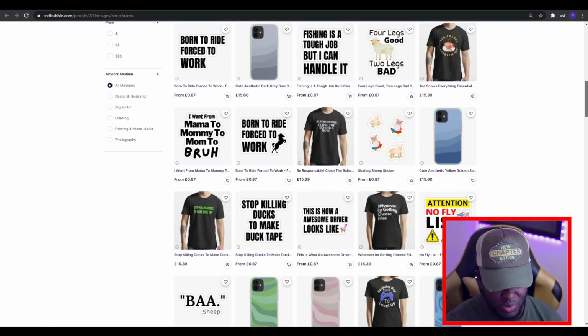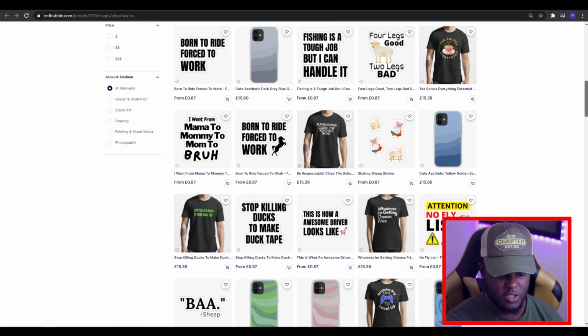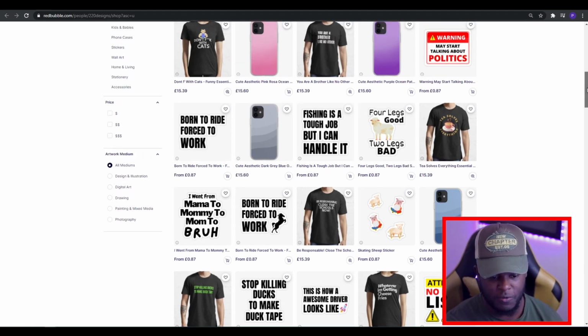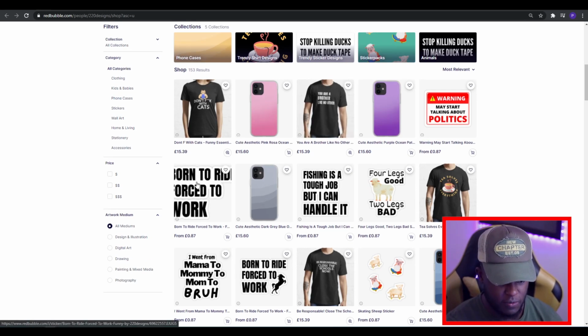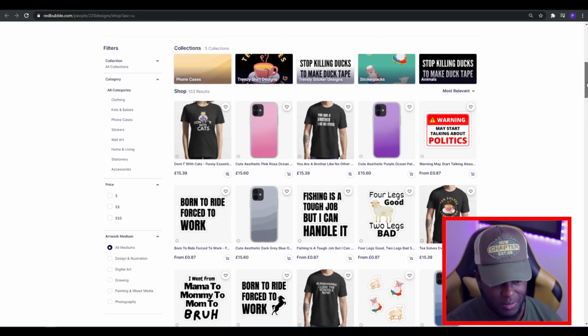Besides that, the shop looks really nice. I like the fact that they've taken advantage of just using simple text-based sticker designs, and obviously with these designs you can also make them in white and put them on shirts as the front image. So that's something else they could do if they just want to increase the amount of their designs. And what I usually say is, if you have a design that's working, for example this one that says born to ride, forced to work, and let's say this is getting sales, you then make a white version even and put that on t-shirts, and that could also potentially end up selling.